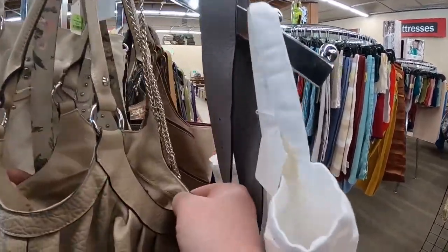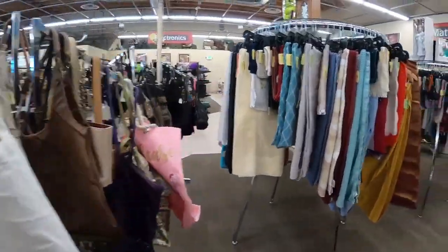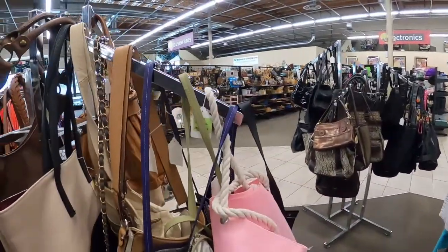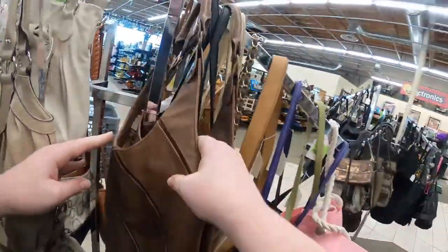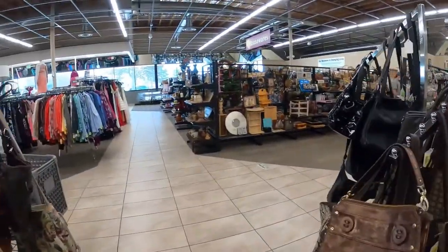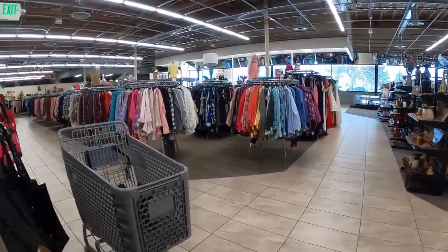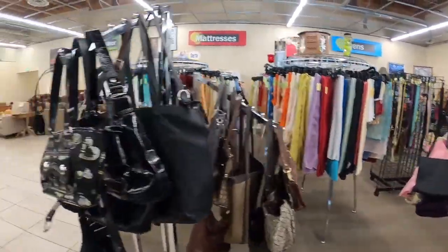And now the purses. So I'll just be right up front with you. I did not find any purses today. I really don't enjoy selling purses. I'm not sure why. They just don't do well for me. Maybe I haven't found the right purse to sell. But even new with tags, they just sit in my Poshmark closet for quite a while.